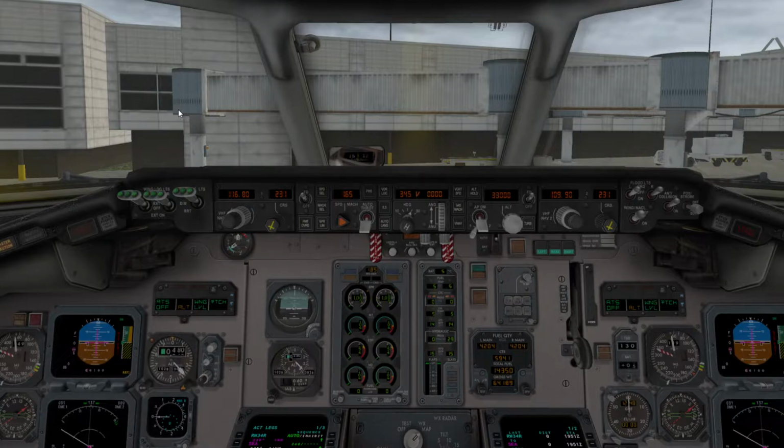Positions, strobes are on position. Altimeter set to 30. I think we need to come down one. Wish I could see, that needle's right in the way, and there we go. All right, that is not the airfield elevation. That's what we'll set it to, though.